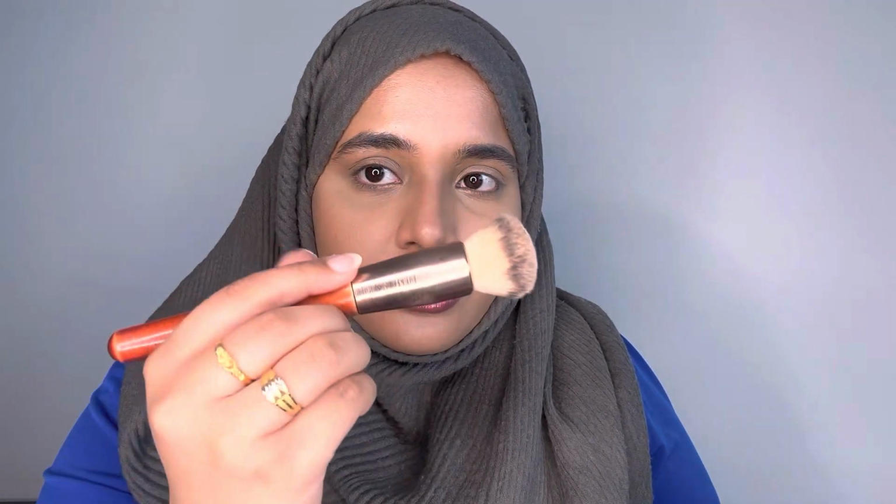And at this point, I like to go in with the bronzer. This is the e.l.f. Putty bronzer in the shade Tan Lines. So I'll grab that a bit on this brush over here. And then just go in right over here. And a little bit underneath my chin.